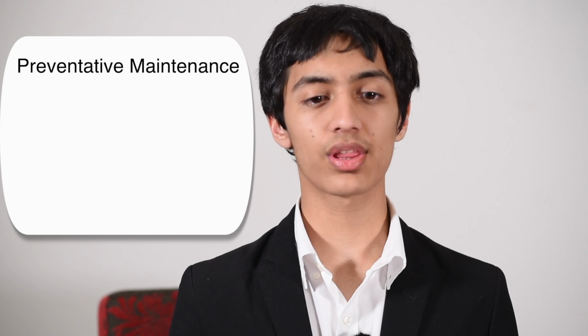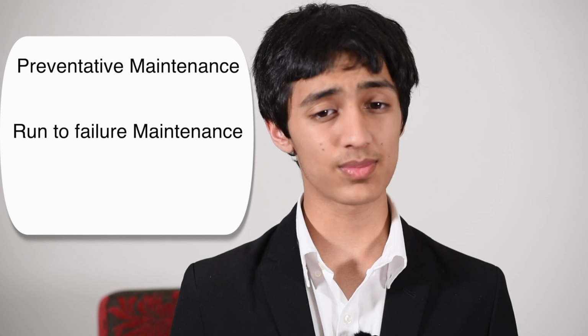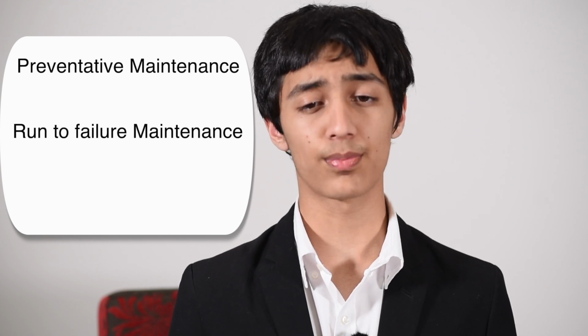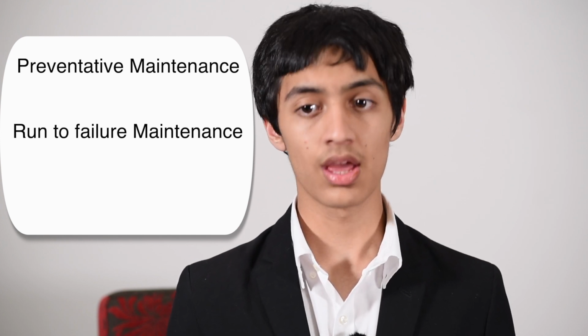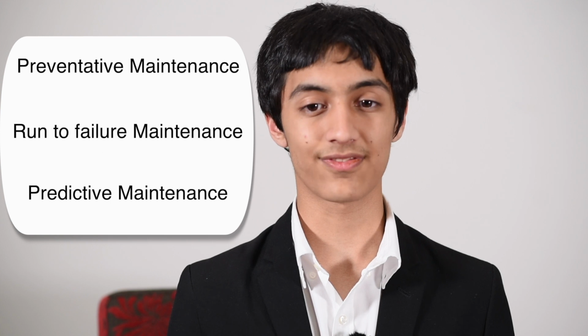We should consider 3 different types of maintenance for jet engines. The first is preventative maintenance, which consists of checking a machine regularly for issues and deterioration. If there appears to be any, the machine undergoes the maintenance process. Next is run-to-failure maintenance, which does not rely on a schedule. Instead, when the machine fails, only then will a maintenance and repair be conducted. This type of maintenance may be applicable for non-critical components, for which regular maintenance would be cost ineffective.